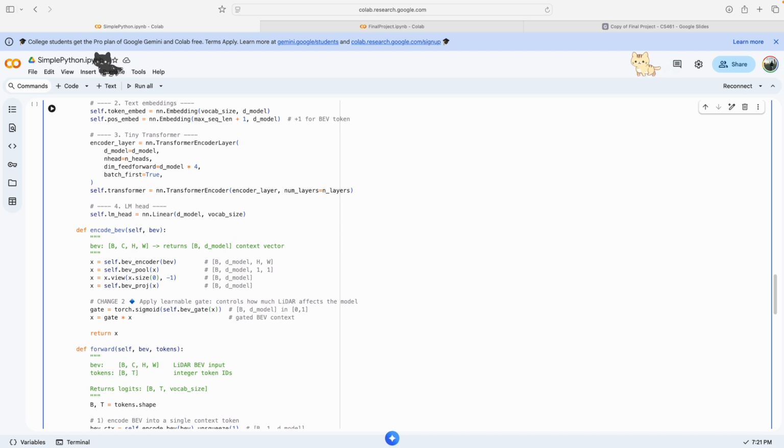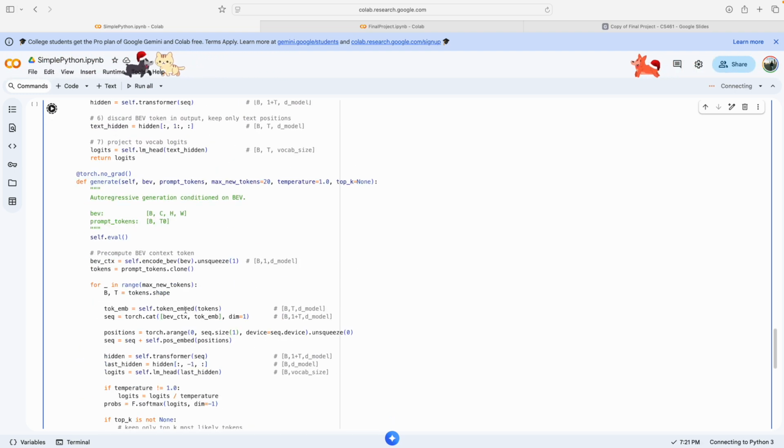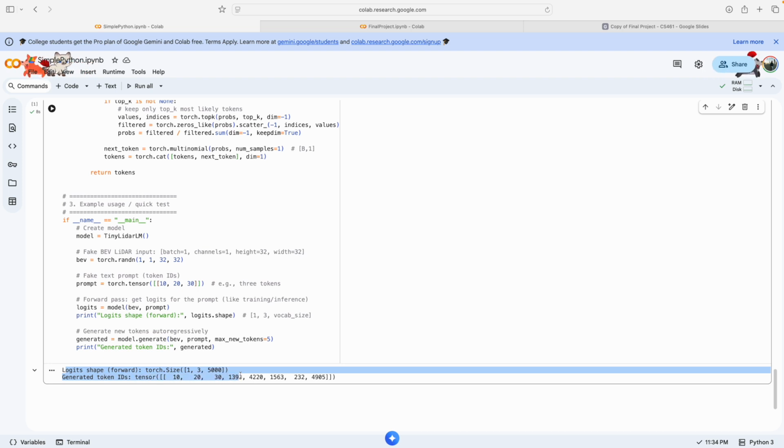By adding a learnable gate, the model can automatically adjust the importance of LiDAR data. This will create a more flexible and robust system. When LiDAR data is reliable, the gate keeps the signal strong. When LiDAR is noisy and unhelpful, the gate reduces its impact. After running the code, here we can see some of the generated token IDs from the tensor.